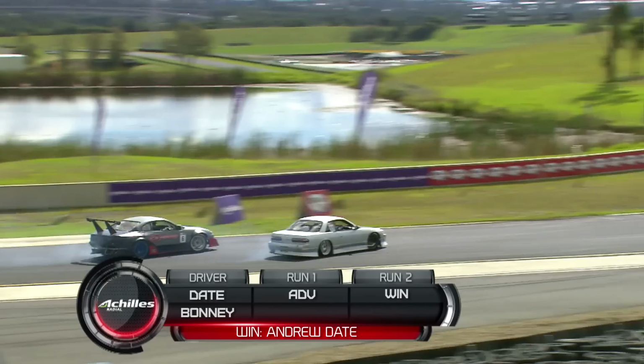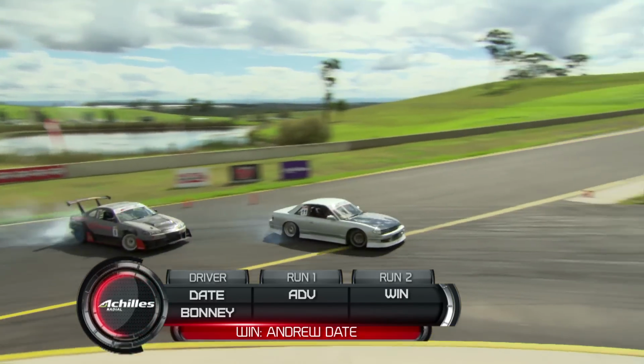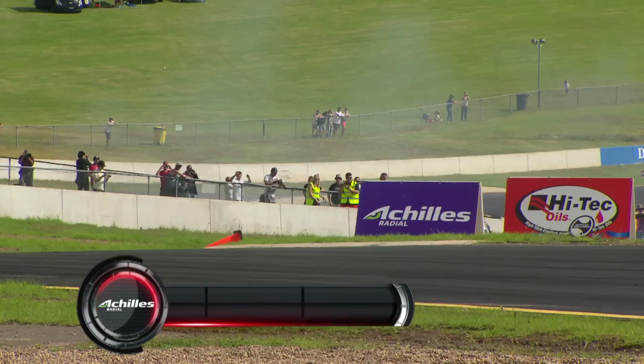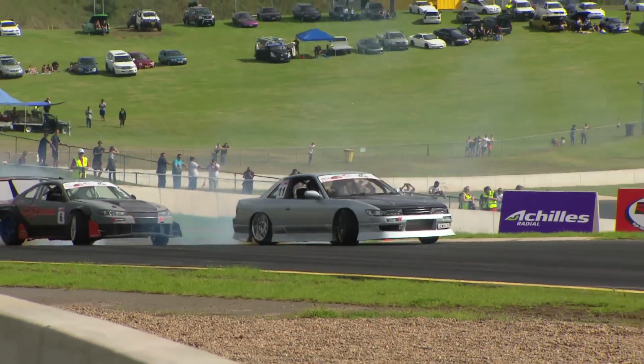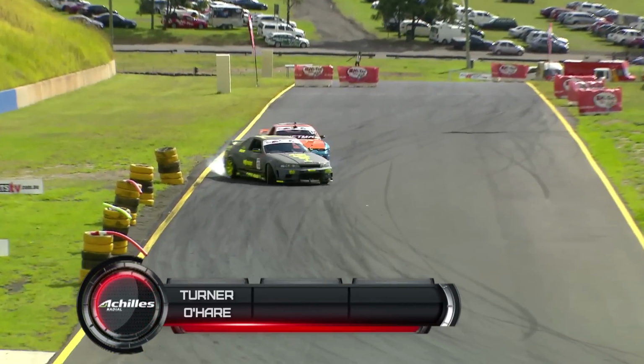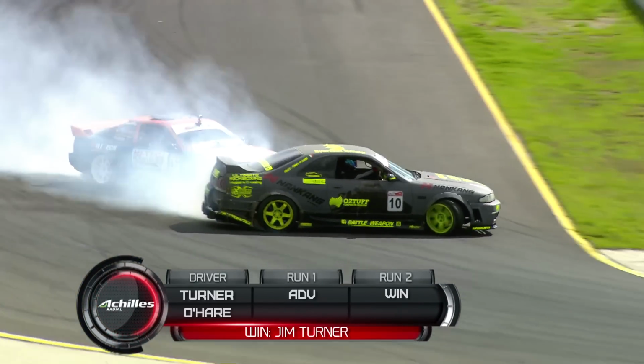Date giving Bonnie a really tight battle in this one, actually gaining the advantage in the first run, but having to equal peg in the second round, only scraping through by the skin of his nose in the street registered S13. So cool, that thing is street registered. Jim Turner, 3rd in the points, needs to continue that kind of form here this weekend.